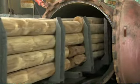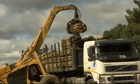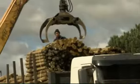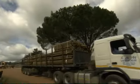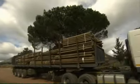The mill produces around 9,000 tonnes of trimmed and treated timber each year. It'll be used to make things like fences and furniture in factories all over the world. But this batch is destined for something a little different.